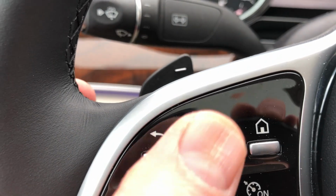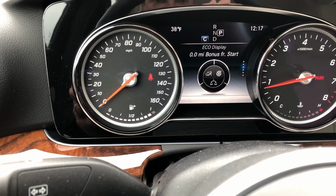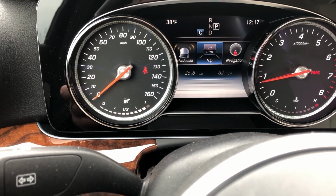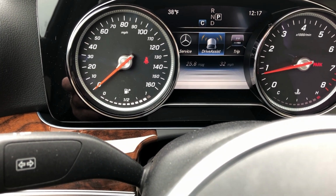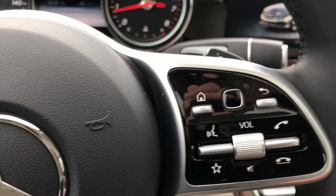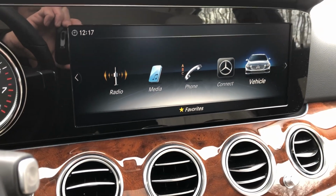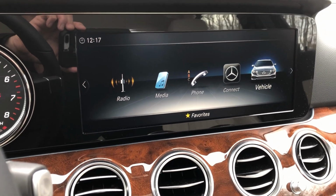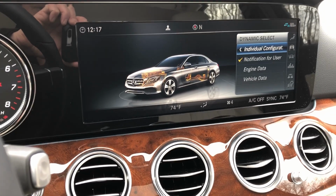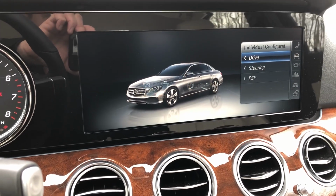And by the way, you can scroll on this here on that button to give your different options under the trip setting. And then if you scroll side to side, you can move from one setting to another. And if you hit the home button over here, that takes you to the main screen on the larger display. And if we select vehicle, for instance, this also has the lowered suspension with adaptive damping. So you can configure the car here.